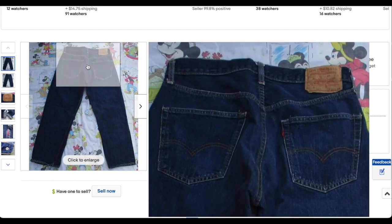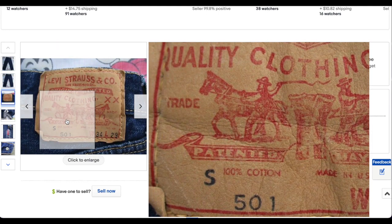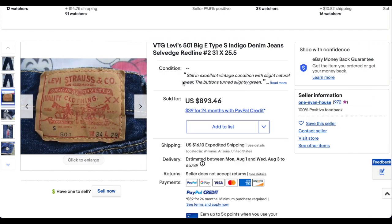Beautiful deep blue here. Clearly hasn't been washed. You have the S for, I think that was satisfactory, I believe is the meaning of the acronym. 34 by 29. That's probably, we have a 31 by 25.5, which is pretty short.